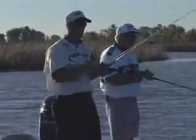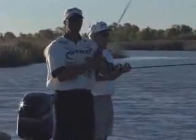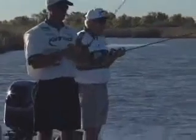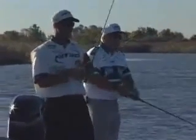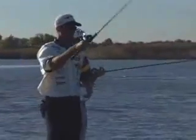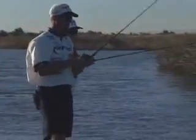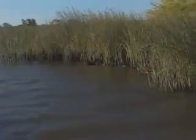You can see all the tules in the grass, and it's massive. This is a place you definitely want to have a GPS to get around, and you can get lost in it. It all looks the same, but it sure has a lot of fish, and we're gonna see what we can do to catch a couple of those big ones for sure.